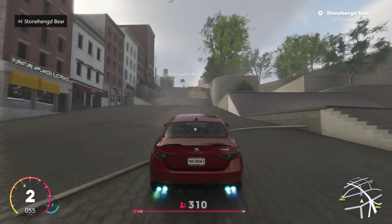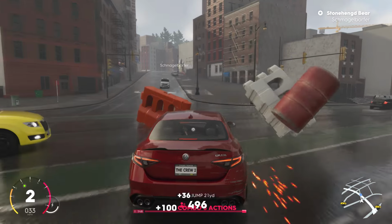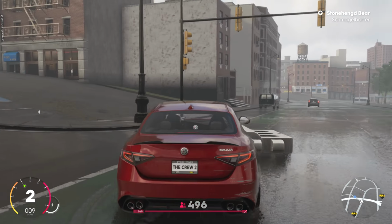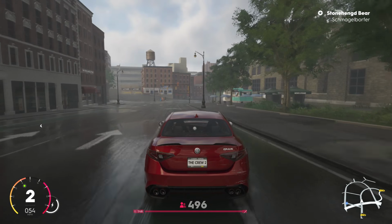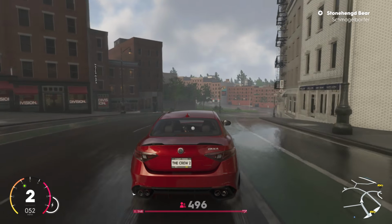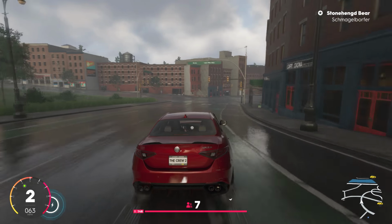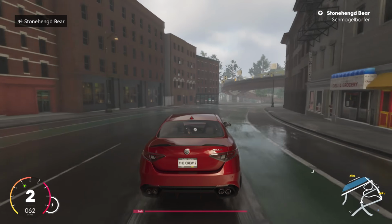Yeah, Schmag has the right direction. I think we gotta go up here. Then we gotta break this way or something. Definitely a highway entrance around here somewhere. As usual, it's just utterly confusing.